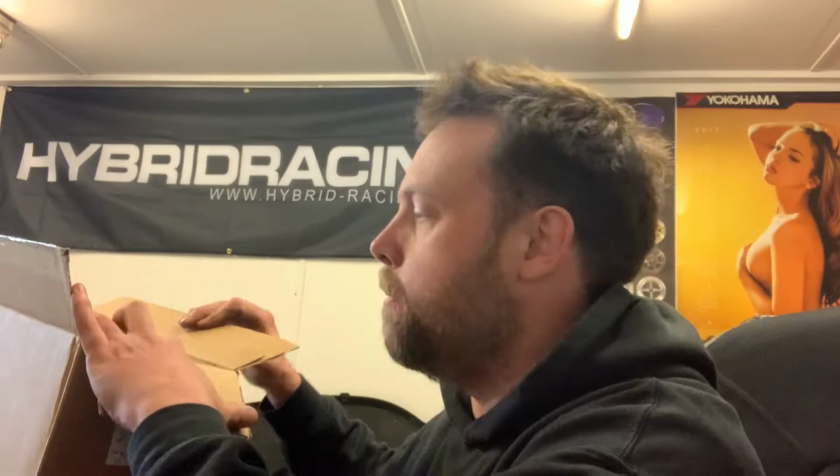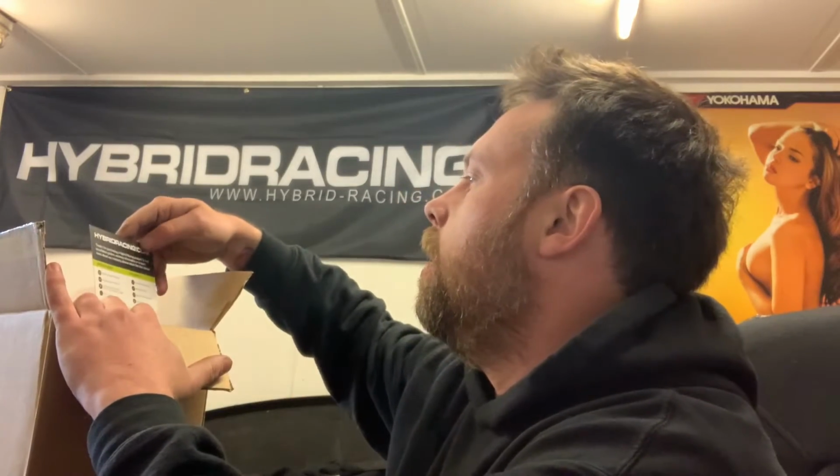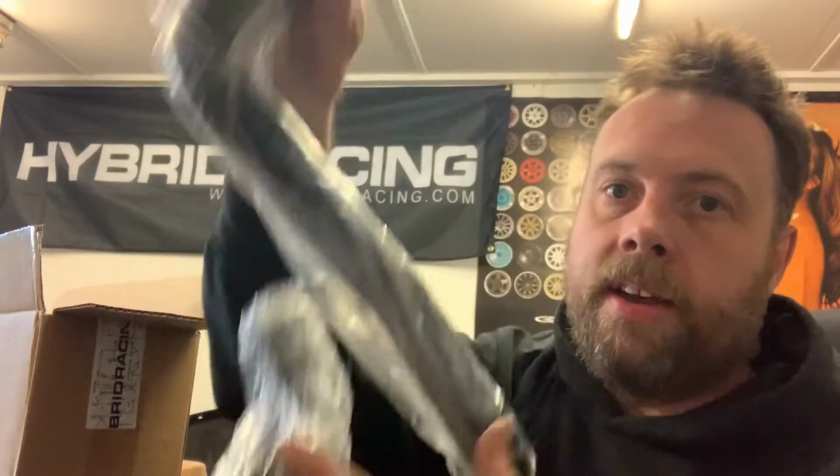Okay, so next up, guys, I've opened the box for the silicone coolant hoses for the FN2. Now, these come in one colour, I believe, and they are Hybrid Racing black. Thanks for purchasing, Dan. Obviously, these are fluoro lined, so as you can see inside there, we've got protection. Don't want to rip them out of the bag. I think you're going to get the general gist of this, but it's basically a very nice silicone hose.